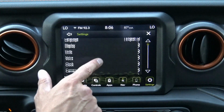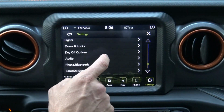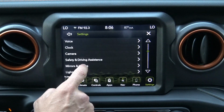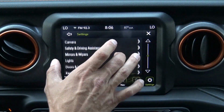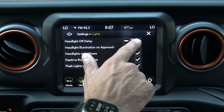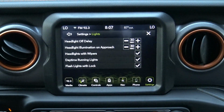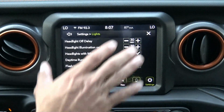So back to settings. Mirrors and wipers, lights, all that stuff. Let's see, where are we? Yeah, mirrors and wipers. Headlights with wipers, sure, why not? Lights, and this is probably going to be the delay. That's right. So headlight off delay, they're going to stay on for 30 seconds upon exiting to let you get into the house. Headlight illumination on approach, yep, we want all of that on.